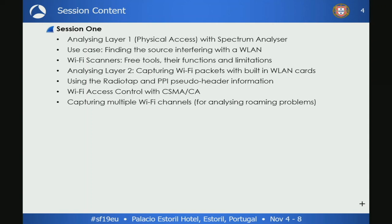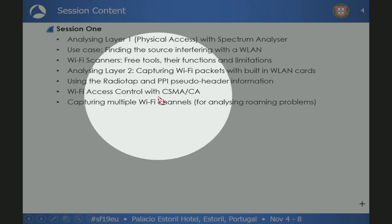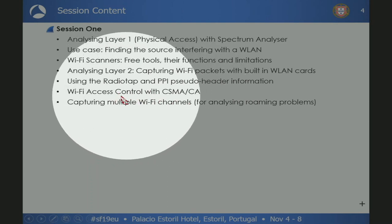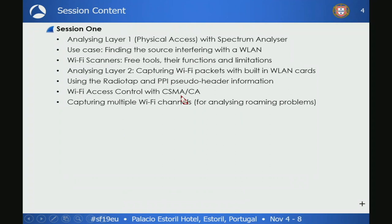layer one with the CSMA/CA, just to understand how it works, how it is possible that all these mobile clients work at the same time in just one medium, because as I said, it's a shared medium again. Only one station is allowed to send at a time. We don't have full duplex anymore. It's really day one Ethernet, coaxial cable, very similar.